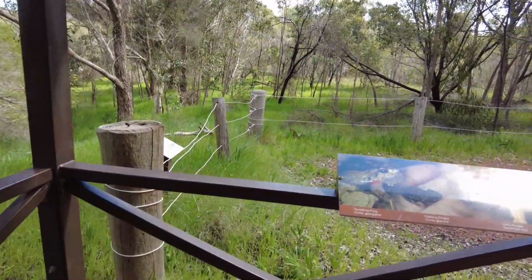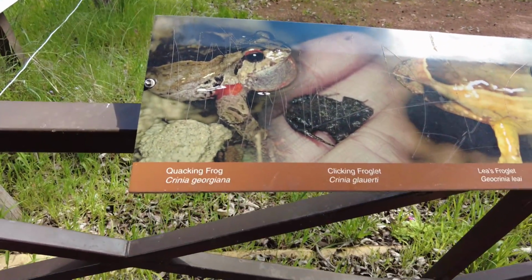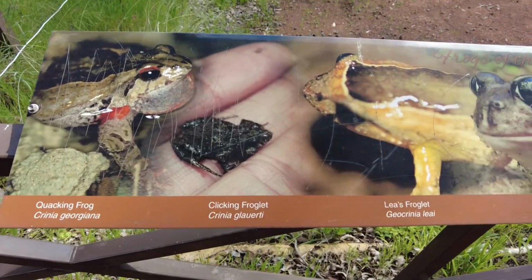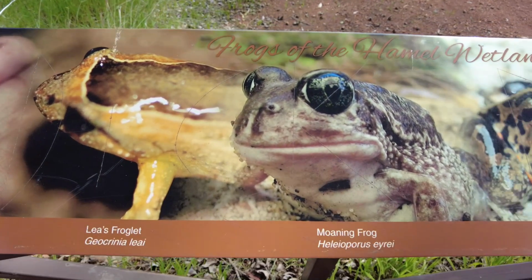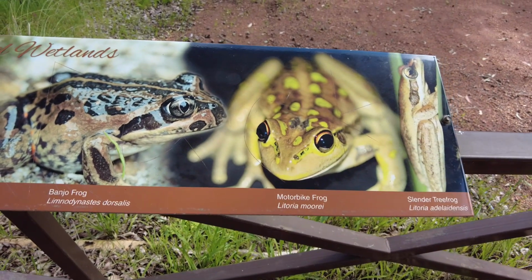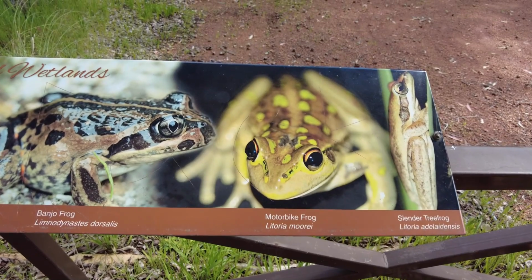And it looks like we got some more on this side. What have we got? Okay, some amphibians. You can definitely hear frogs here. Whether you would get to see them, they're notoriously difficult to find. And obviously a few different species of frogs inhabit this area. So it's probably one of the more common frogs that you will see or hear.